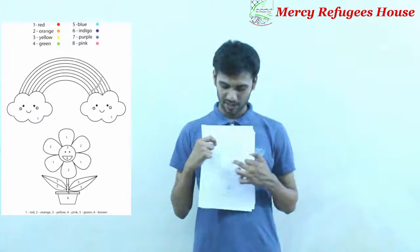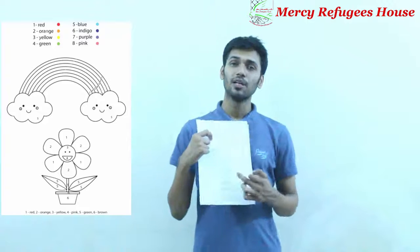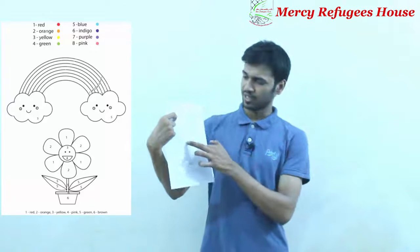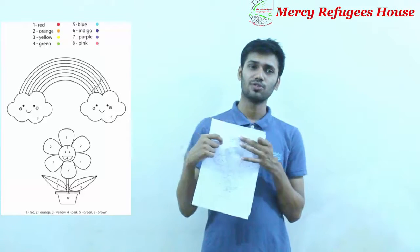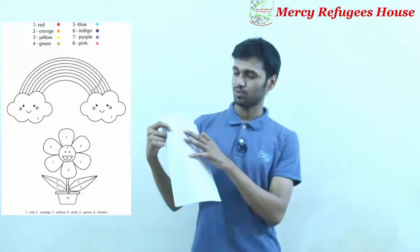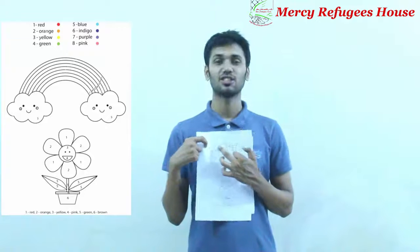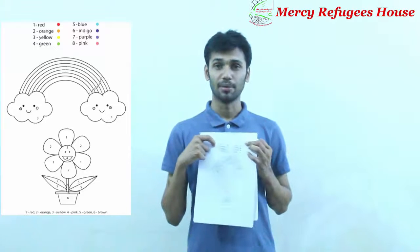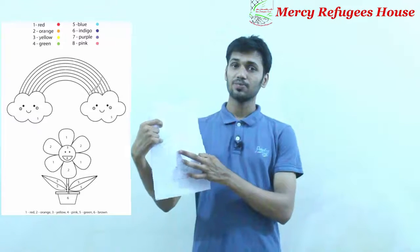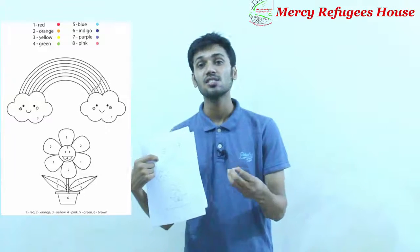This is a rainbow and the clouds, what you can see, and this is a flower. It's talking about different objects like 1, 2, 3, 4, 5, 6, 7 here. 1 is red and then 2 is orange. All the names of the colors are given here in this instruction beside the number. Now, whatever number the students find here in the shapes, they should fill that area only using that color.